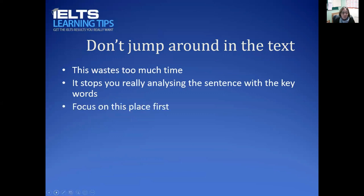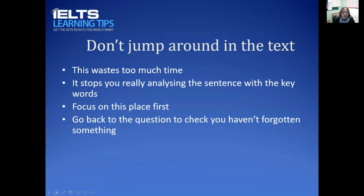The first thing you should do is read that again carefully. Okay? If you're not sure or you can't find the answer, then go back to the question because you might have forgotten a very important keyword. This happens all the time. Somebody will say the answer's not there, and then I'll say, check the question. Have you forgotten about that word, which might be something like the future or the past or currently, something like that. So go back to the question and then come back again.